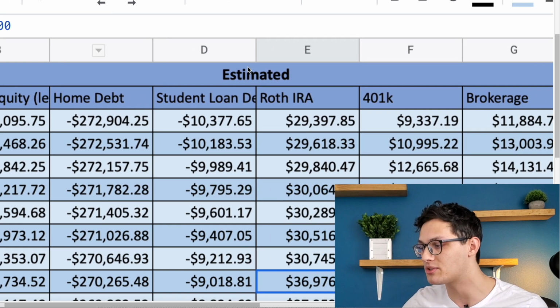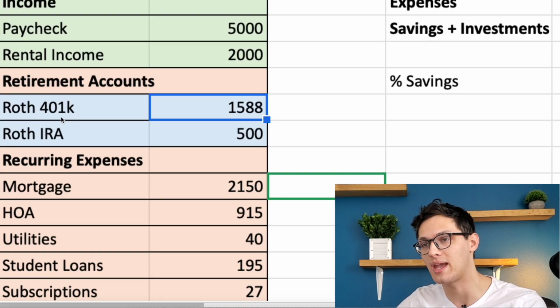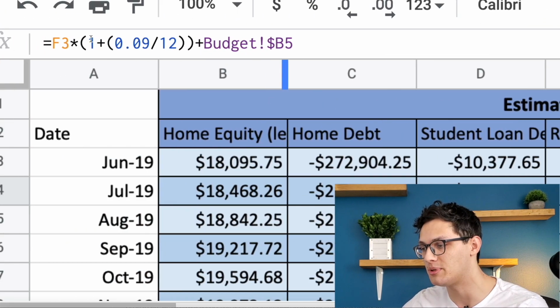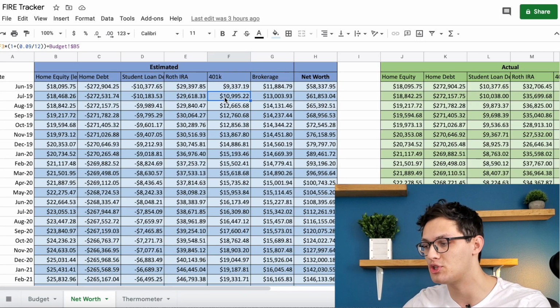In this case, the amount increases by a larger amount each month because I'm actively contributing money to the 401k every single month. If we go back to the budget that we looked at earlier, we can see this amount right here is how much I contribute to my 401k each month. So we can actually use that number in our calculations to forecast how much that'll be worth in the future. If you use this Google Sheets document yourself, this number is actually being pulled dynamically from the budget. So whatever number I have listed in my budget under 401k is going to get pulled into this calculation here and calculated automatically.